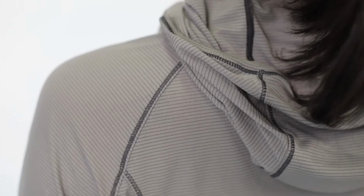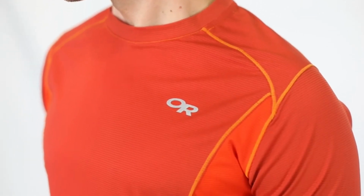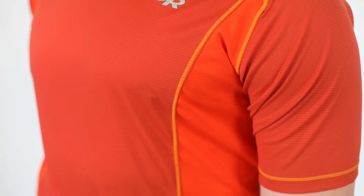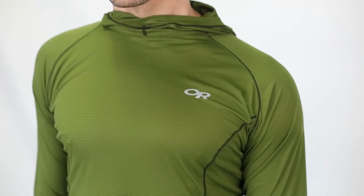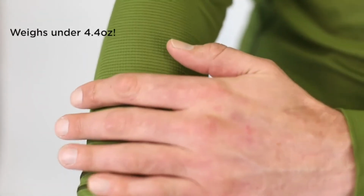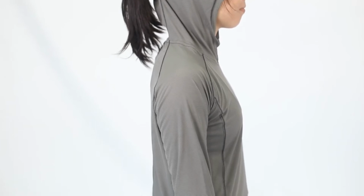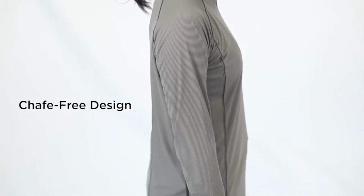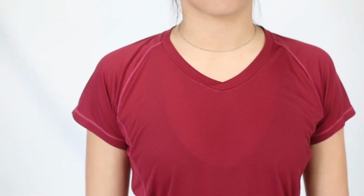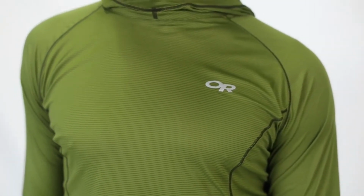Additionally, the Echo collection has Active Fresh odor control technology. Odor-inhibiting technology eliminates bad smells with long-lasting, durable freshness. Yes, your tent mate will thank you. None of the Echo shirts weigh more than 4.5 ounces, and they pack down so incredibly small, it's easy to throw in a couple of extra shirts on extended trips without sacrificing weight or space. Plus, every Echo piece features a flat seam design that prevents chafing and discomfort when you're on the move. From sun-scorched desert climbs to sweltering ultra runs, the Echo collection is the smartest way to tackle the heat.